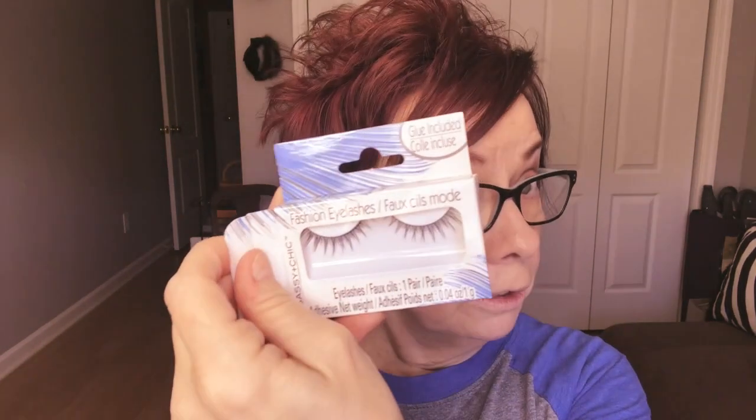Now, let me take a quick look at myself, see how I look. Okay, so far, so good. The next thing I'm going to do is, you guys are going to watch me apply false eyelashes. Now, this is something that I normally just don't wear, and I've got to say, I don't really look very good in them. These are false fashion eyelashes, glue included.